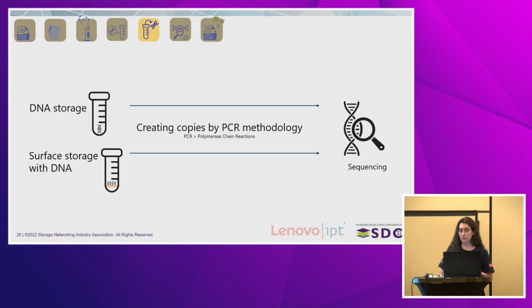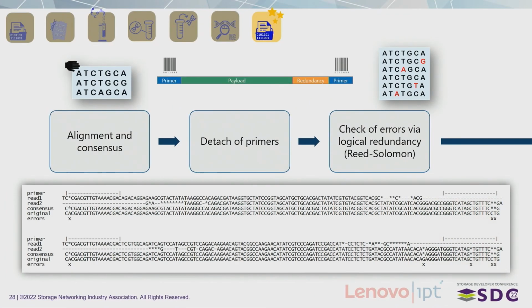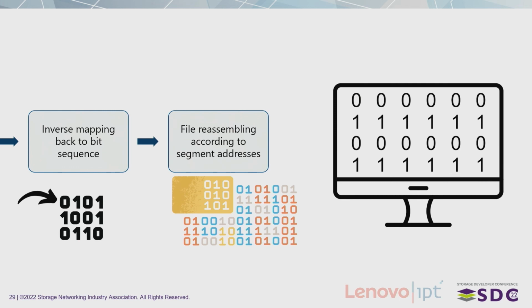To recover this information, we need to create copies using PCR, polymerase chain reactions, and now we can sequence this to recover those 2 DNA sequences that I presented a few slides ago. And to recover the message, we needed to align the sequences, detach the primers, and check the errors using the logical redundancy with the Reed-Solomon algorithm.